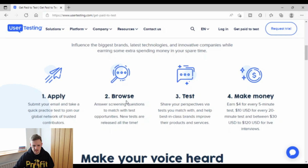But then it simply says browse, answer screening questions to match with test opportunities. Then you take the test, and then number 4, it of course says make money. So it says earn $4 for every 5-minute test. $10, so about £7 for a 20-minute test. So £7 for 20 minutes is really good. That's like £21 an hour equivalent.